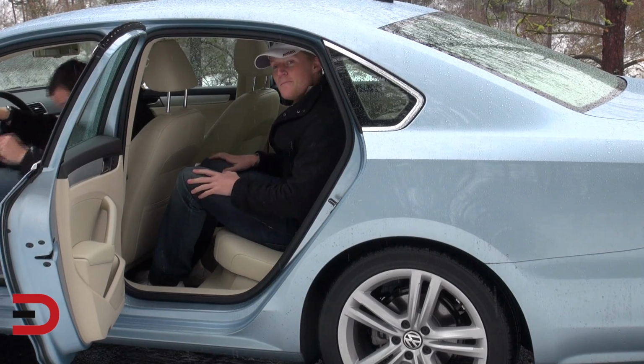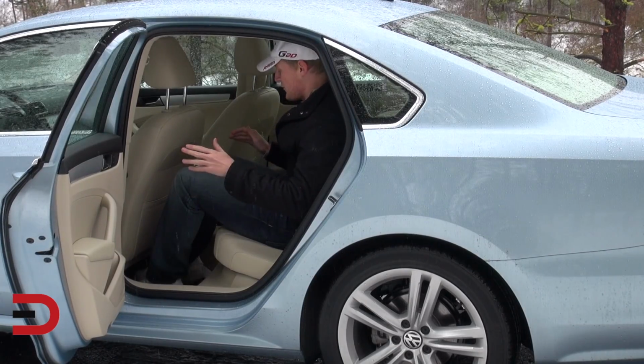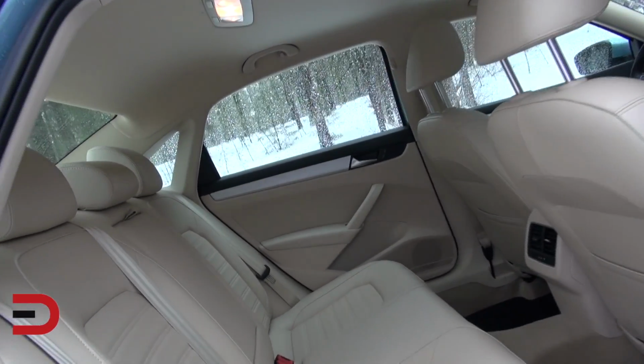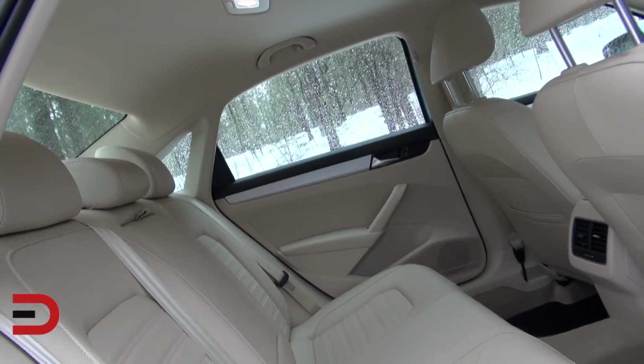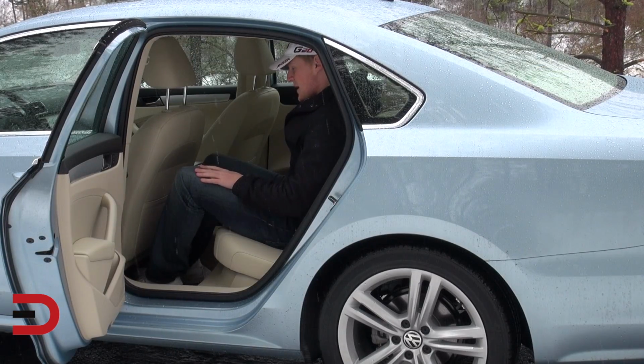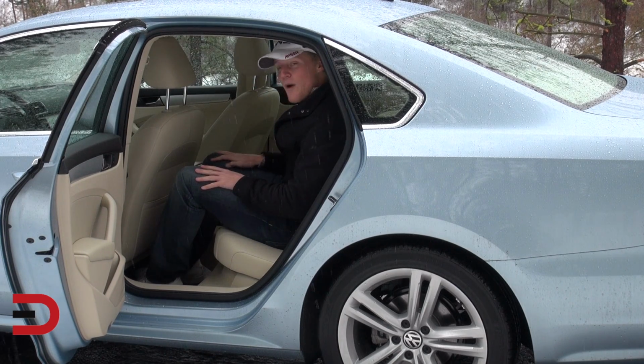Alex? Legroom back here is absolutely stupendous. That's my word for the day. I have got more room back here than in almost any sedan, especially a mid-size sedan, that I've ever been in. Headroom is excellent as well. You can fit as big a person as you want back here, and they will ride in complete comfort.